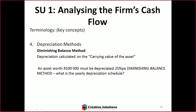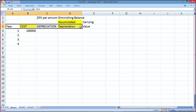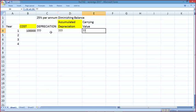So how much is the asset worth? 100,000. 25% per annum, right? Yes. Right, so now can you complete the table? If it's 25%, it's 4 years. So there's the table. I want you to find these figures for each year. Okay, so we're going to say the cost times 25% and then get your answer. And what's that answer for?